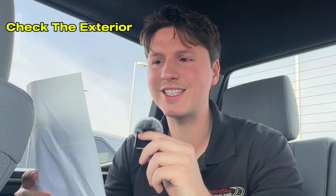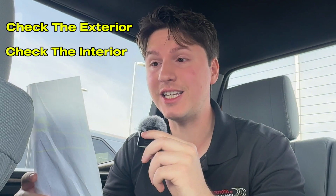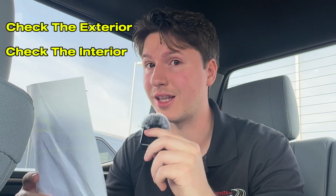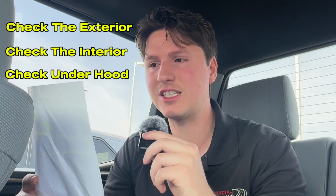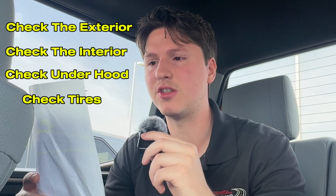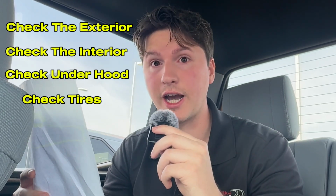I also wrote down some really important things you should definitely do prior to buying a used car. So let's go through it. First off, check the exterior of the car. Look for mismatched paint and rust and dents. Check the interior of the car. Smells, stains, seat condition, electronics. That's a big one. Electronics. Look under the hood. Leaks, corrosion, and belt wear. And then last, check the tires, even the tread, tire age. If they're good tires, bad tires, you need to check the tires.